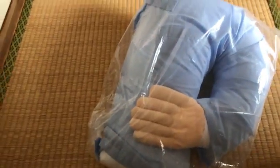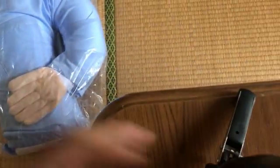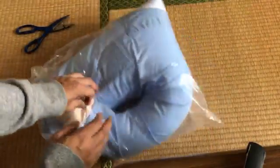It's softer. Well, it's different than the other pillow, but. All right, let's open it up here. So the mystery has been solved. It is the boyfriend pillow. It is the boyfriend pillow, and it's the follow up to the lap pillow.